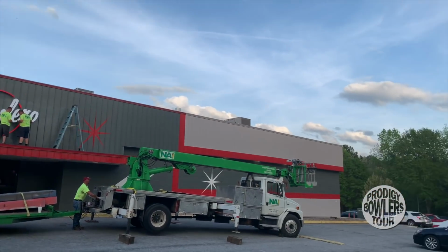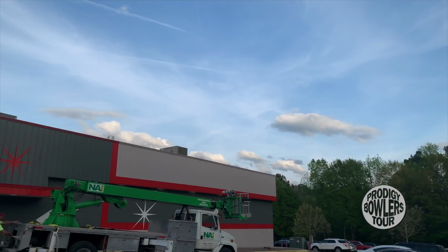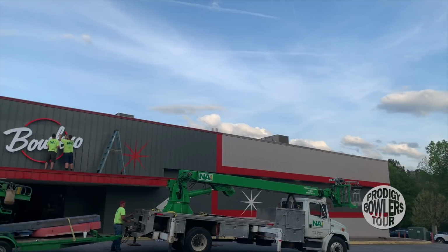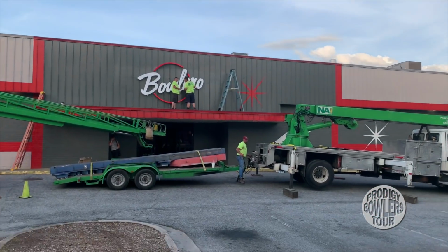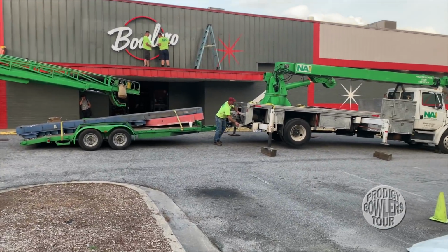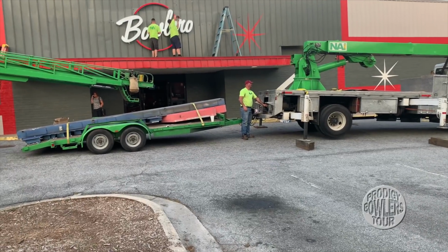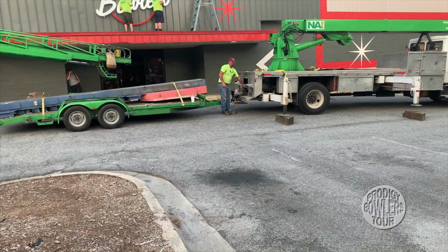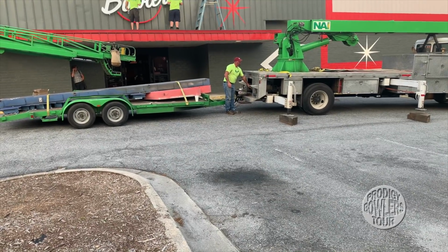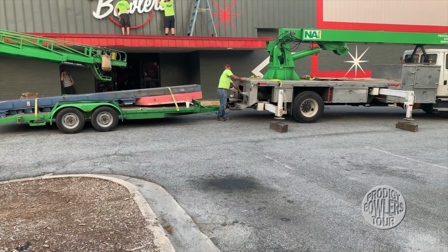It's a beautiful night in Roswell, Georgia. Partly cloudy skies, bit of wind. And now get a load of this. As he lowers the truck back down onto the ground. It was up on stilts.